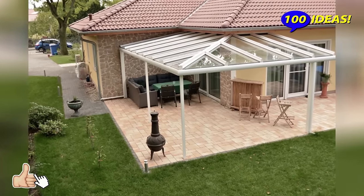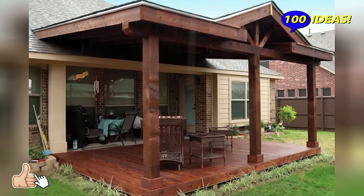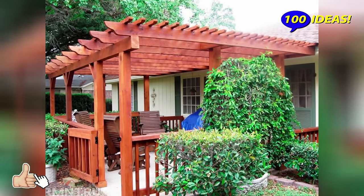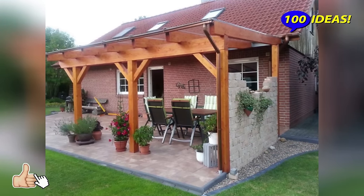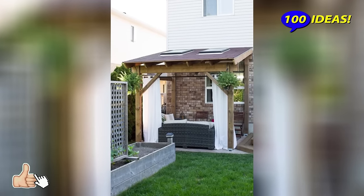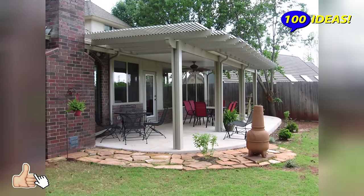Then we proceed to the construction of a beautiful gazebo attached to the house. There are dozens of nuances in the construction of a gazebo attached to the house, including the location and size of the plot, the appearance of the house and the materials used. Of course, all this depends on the specific case, so we will consider only basic recommendations that allow you to build a beautiful gazebo. You need to start work with soil preparation.